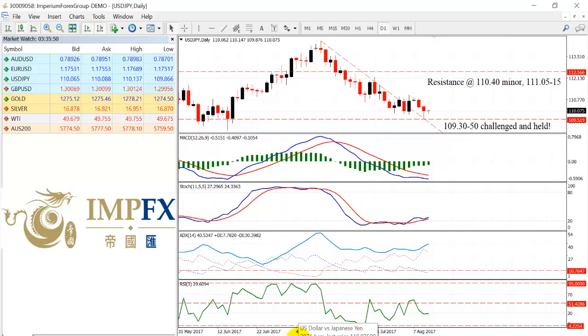Dollar yen weakness returning surprisingly hit the target or the base at 109.30.50 with a low of 55 overnight, rebounds, but not quite enough to support a bullish recovery as of yet. Now I would like to make one note: these lows of the last few days session, the stochastic and the RSI is diverging. This in turn supports a bullish case to return, and a break above 110.40 today could see, or should ignite, the move up towards 111.05.15.